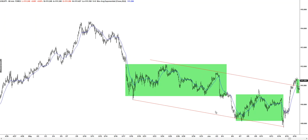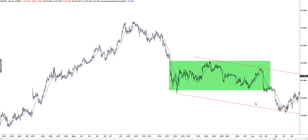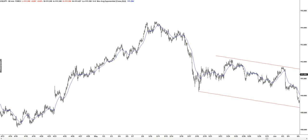Well, let me do this first. This is obviously a trading range. Obviously a trading range. Let me just get rid of this, and try to walk you through it better. So at this point, I'll draw these lines in a minute. I just want to show real quick how I view channels.